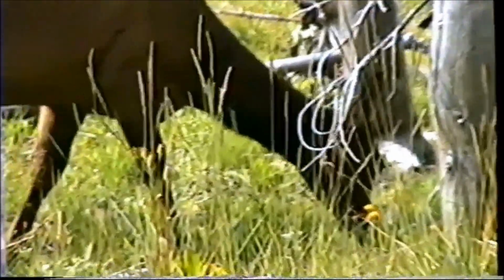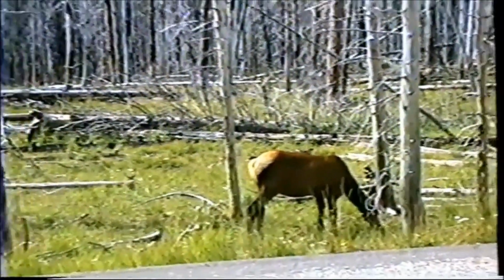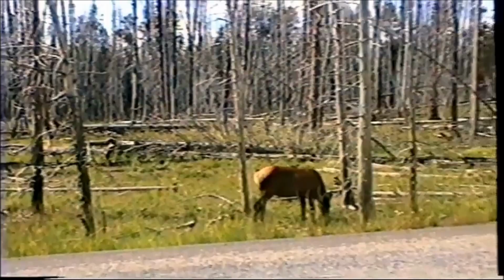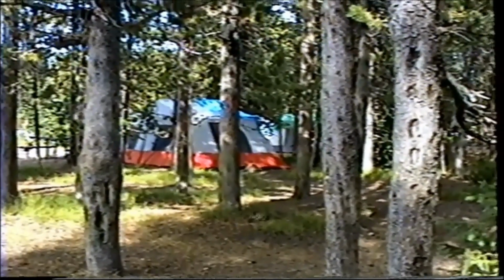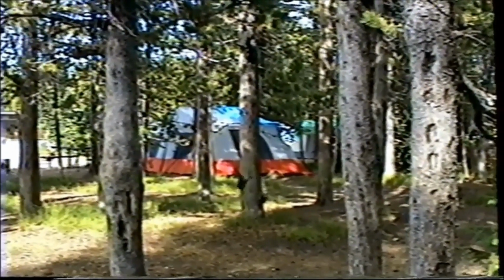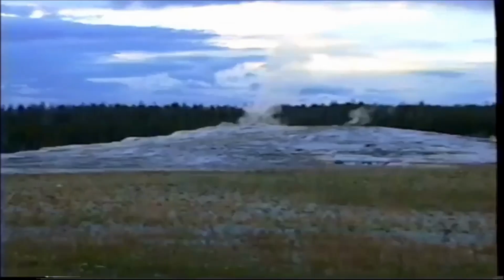Now, Yellowstone, as well as the Grand Tetons, is just full of all sorts of wildlife. You know, you've got elk, you've got deer, you've got the little rodentia running around, like you'll see these squirrels in this video in the Yellowstone campground, chasing each other around the tree. I mean, life is just happening everywhere. Later in the video, you'll see, here you go, buffalo or bison, whatever you want to call them. My family was terrified that it was so close to the road. But that's okay.